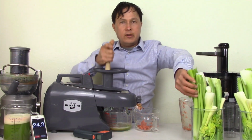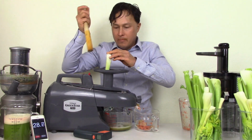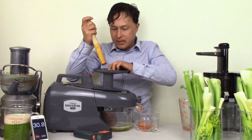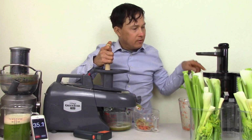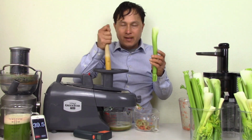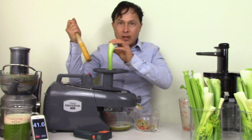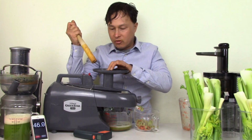And all the celery strings will be totally cut up by the Green Star Pro. No other juicer basically does this. Celery can wrap around a champion blade. It can basically get stuck in a vertical juicer. On a horizontal juicer, it'll send out whole pieces of celery strings, although it will not generally bind or jam in the juicer just due to the design.